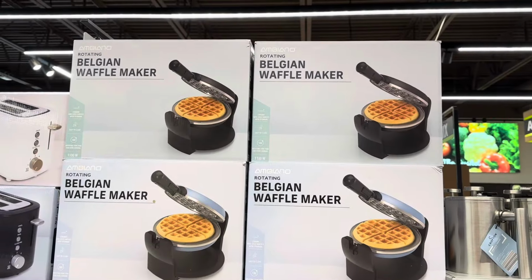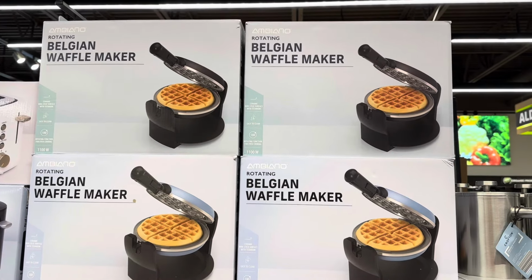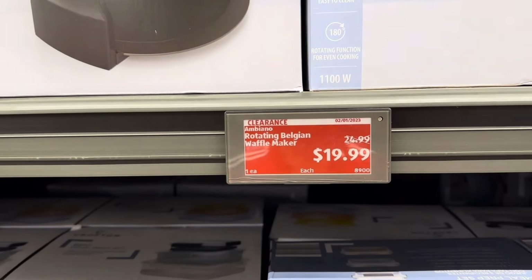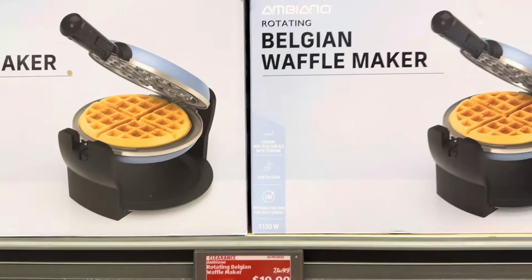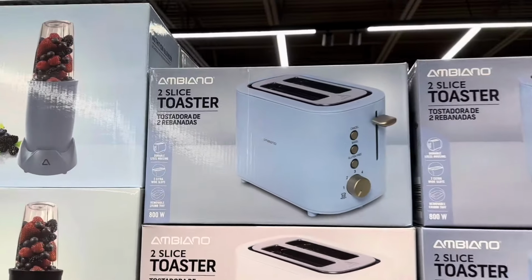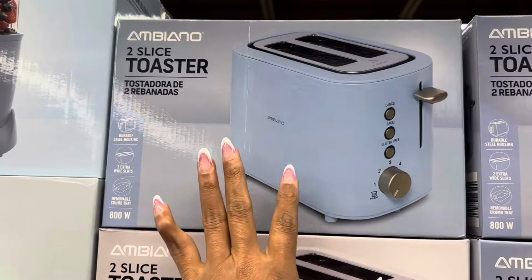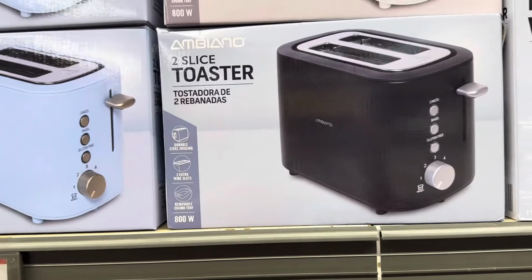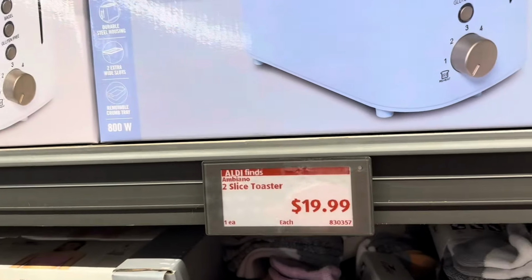So look at these Belgium waffle makers. They are $20. I love waffles. Homemade waffles. They have some two slice toasters. This blue is pretty. They have it in white and black. And the toasters are $20.